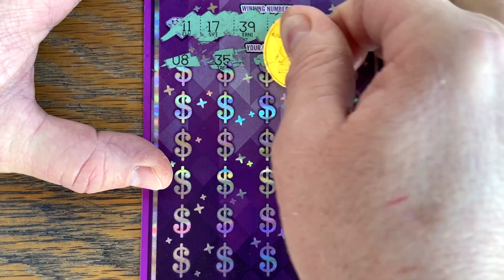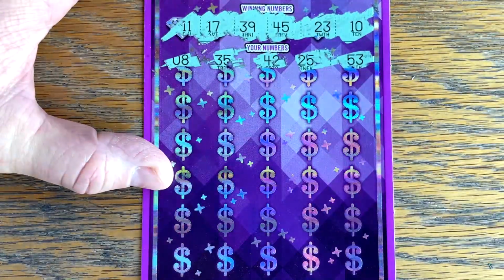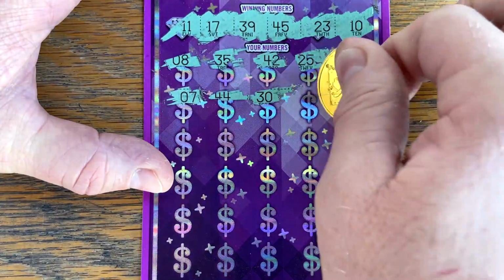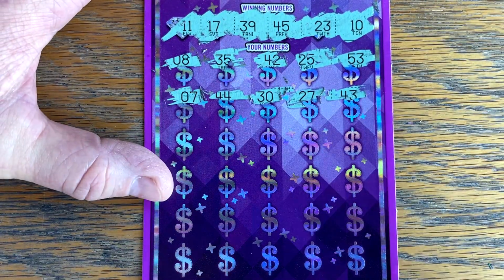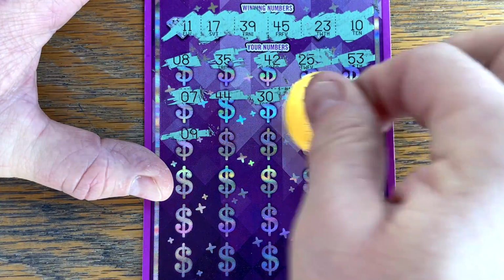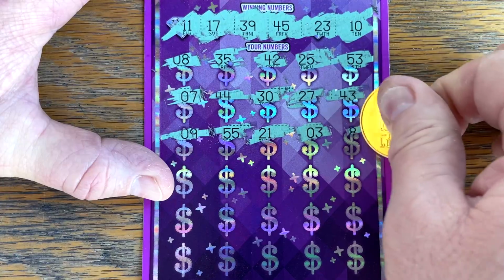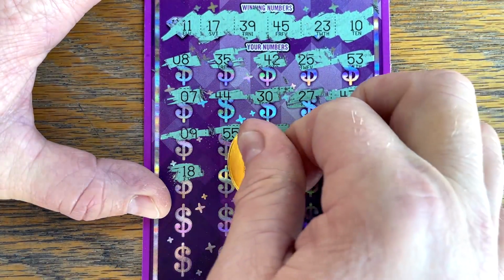8, 35, 42, 25, and 53. Get 7, 44, 30, 27, 43. I sharpened up my coin so I could get a good edge on it. 9, still not easy. 9, 55, 21, 3, 28. Hope we can find that cake symbol.